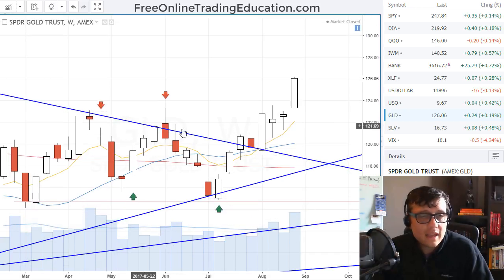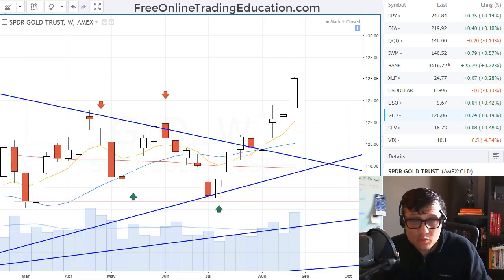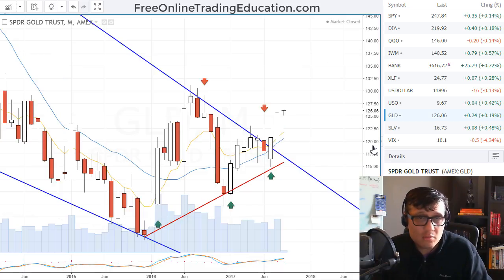So the weekly had this triangle. Remember that triangle we talked about? Where it coiled, and then I said, boom, to the upside, and it rallies north, and it's still looking really strong on the weekly. The monthly, same thing. It broke through. We got a buy on that, and the monthly is looking very strong.